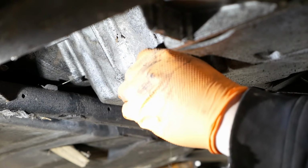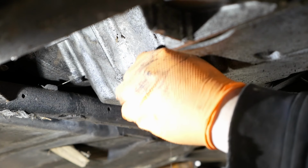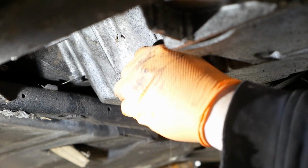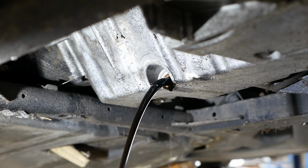So if there's coolant that's been leaking into the oil pan, it should collect on the bottom since it's heavier than the oil. And we should see it as soon as we pop the plug here. I'm not seeing anything yet. Nope, that's just oil. Okay, well, I guess we're good to go.